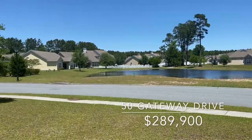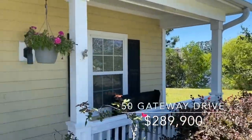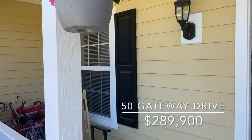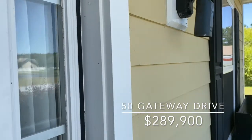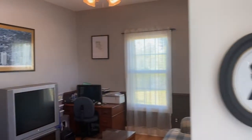Who wouldn't want a view like this? Well, you can have it. Welcome to 50 Gateway in Pooler, Georgia. This beautiful home is located in the Gates community, just off of Quaco Road. As you can see, you have a double-sided porch area to enjoy that lake view.